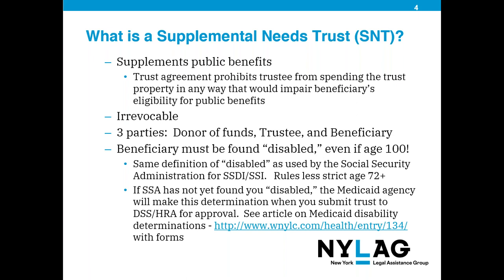In the nature of a trust, there are always three parties to a trust. There's a donor, and that's not like a donor in charity. It's a donor of the funds whose funds are being used to set up the trust. We'll talk about different types of trusts and different types of donors. There's the trustee, who is charged with the responsibilities set forth in the trust agreement, which is to spend the trust funds in a way that's provided for in the agreement and that does not hurt the person's eligibility for benefits. They also have other responsibilities in managing the funds, investing it, doing reports, paying taxes, things like this. The third party of a trust is the beneficiary. That's the person for whom the trust funds are being spent.